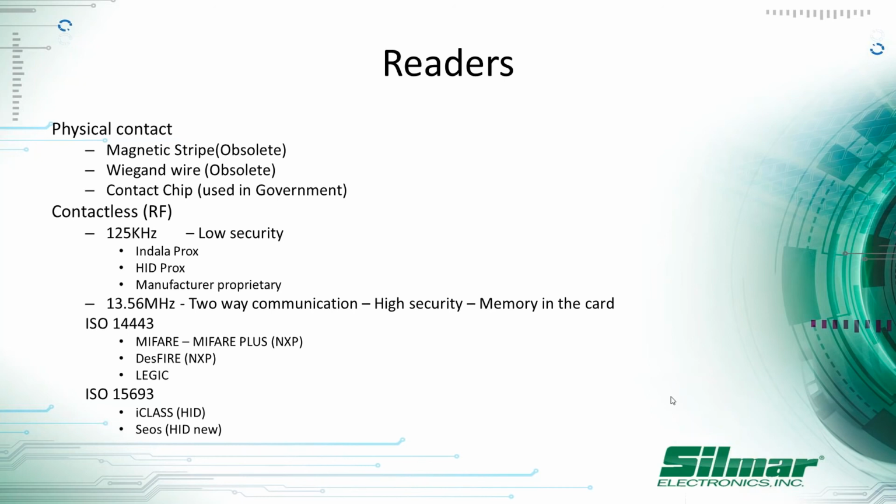So if you have a customer that's definitely into security, which, I mean, if they're getting access control, they definitely want that security in there. You definitely don't want to recommend the 125 kilohertz cards anymore. They can be copied, and the transmission between the card and the reader has been pretty much compromised, or somebody has hacked it.